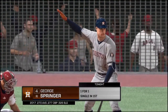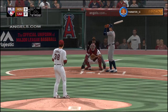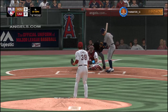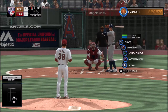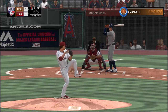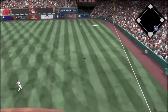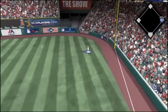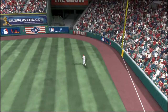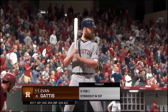Now batting, George Springer. He reached on a single in his first try. Into the windup and the pitch. And the slider stayed low apparently for a ball. In the air out toward right field. On the move is Calhoun. He hauls it in without any trouble, and there are 2 away. In now, Evan Gattis. 0 for 1 here in the early going.